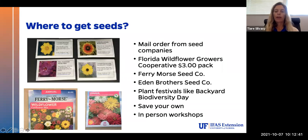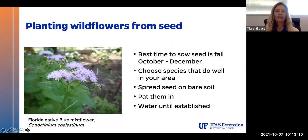You can get some seeds at plant festivals. Like I know we have the Backyard Biodiversity Day coming up on, I think, October 16th in Mead Gardens, and that's hosted by the Florida Native Plant Society. Saving your own seeds from your garden, and also coming to in-person workshops at our demonstration garden here. We had an in-person workshop on Tuesday, and everybody left with lots of seeds, because once you have them, they're kind of abundant.